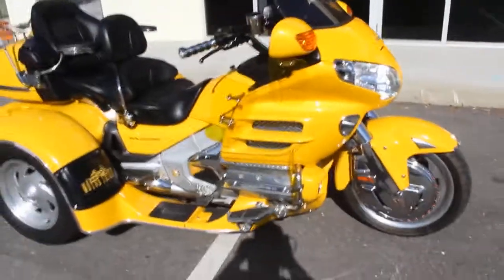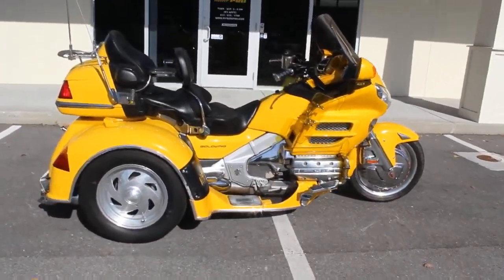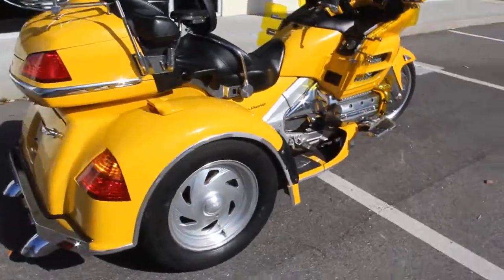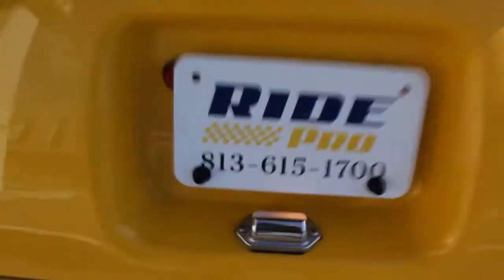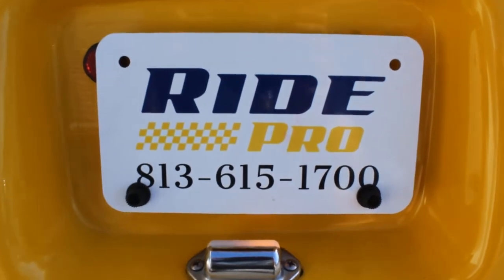pretty well lit up. Any questions about this bike, please call us. We're at 813-615-1700. And the rear tires are in great shape. Sorry, I forgot to point that out earlier. That's our phone number. Give us a call for any questions you may have.